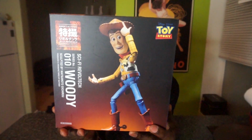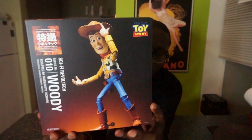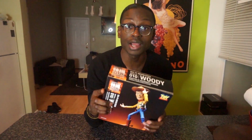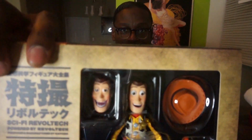So Sci-Fi Revoltech action figures, it's a Japanese manufacturer. They're known for their hyper-articulated action figures. They have a bunch of points of articulation. They're super cool, and they're also known for just being extremely detailed action figures. I'll show you guys right here. I'll pop it open and hold it up to the camera there.